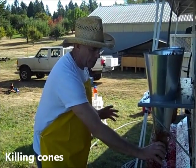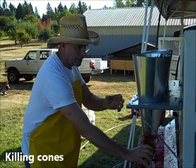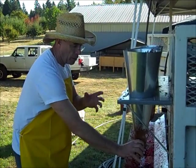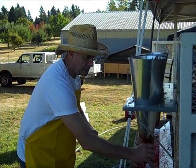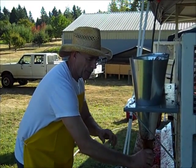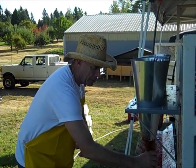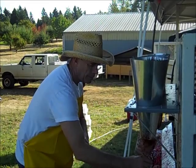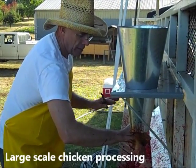Once you lift the birds out of the cages and turn them over on their backs, they calm right down. And then once they're inverted in the cone, they calm down further. And if you do a clean cut, they bleed out fairly quickly, but they also remain relatively calm. There's always going to be some movement, but it's essentially the same process, just on a larger scale.